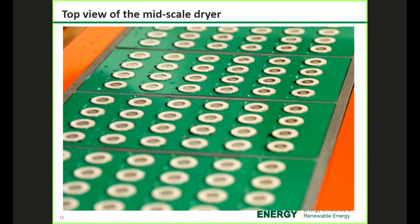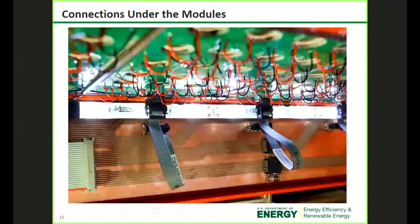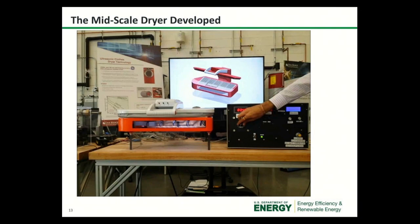So a few months ago, actually by the end of year 2 of the project, we scaled up our system to a modular prototype that you can see here. This is a close-up picture. There are a lot of piezoelectric transducers placed on the PCB boards, and this is another picture from the bottom of those PCB boards. And this is the latest prototype in action, and I'm gonna run the video for you.